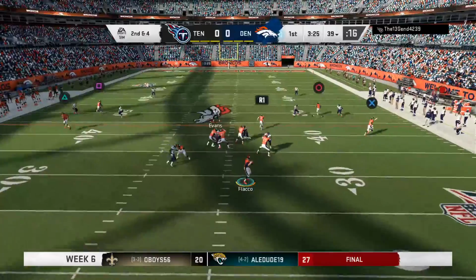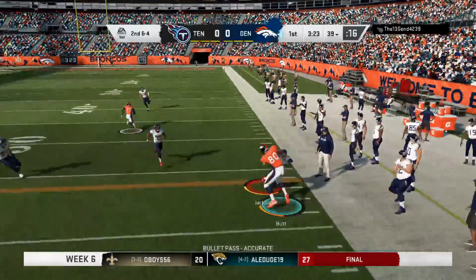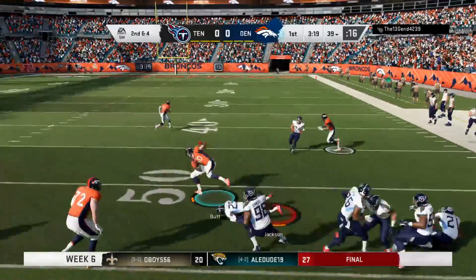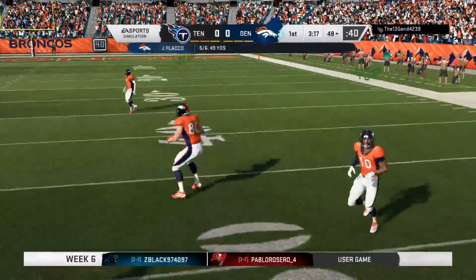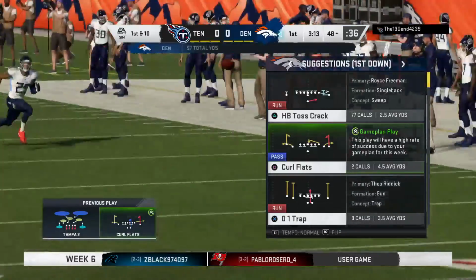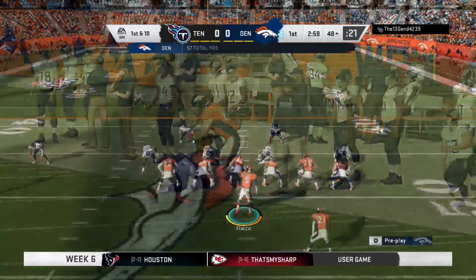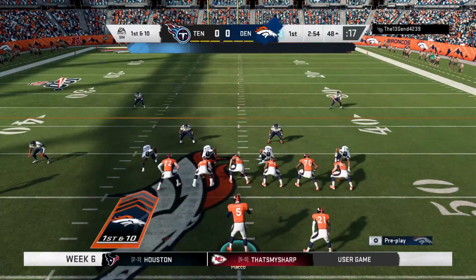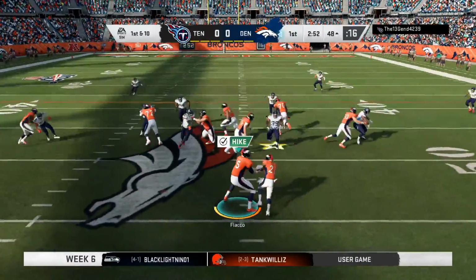From the 39, Flacco. That's complete to Jake Butt. Legs still churning, like a giant pinball. And he'll be taken down, but not before he gets into enemy territory. A gain of 13. It's a first down. Flacco will come to the line, 1st and 10. And he's 5 for 6 now throwing the ball on this drive.